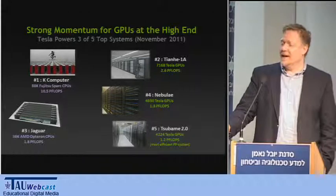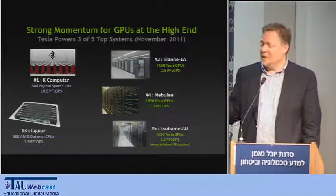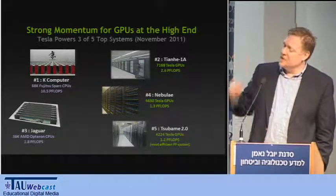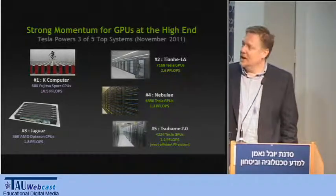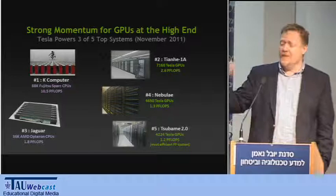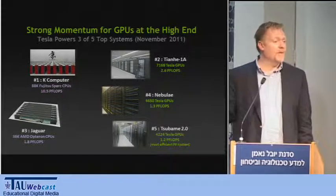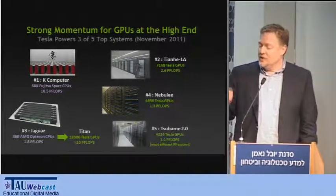And if we look at the very high end of the top 5 systems on the top 500 list today, 3 of them today are GPU accelerated. The Tianhe system in China, the Nebula system in China, and the Tsubame system in Tokyo. And the number 3 machine today, the Jaguar machine at Oak Ridge National Laboratories, is right in the middle of being upgraded now to GPUs.